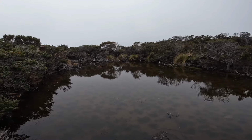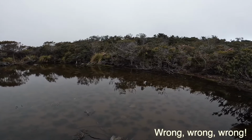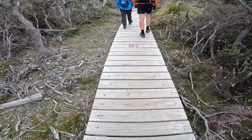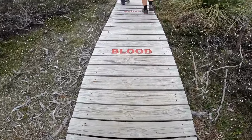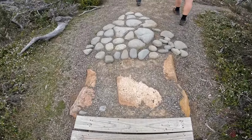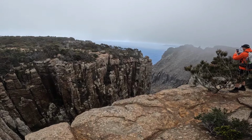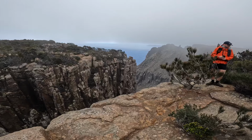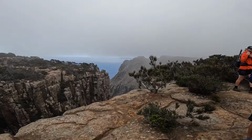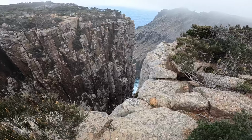I think this is called Perilous Pond or Perilous Pool, something like that, when I was reading the book last night. GoPro, Mandy, I'll hang it out over the end. Looks like a jump right there. I'm up on the fantastic place for that.